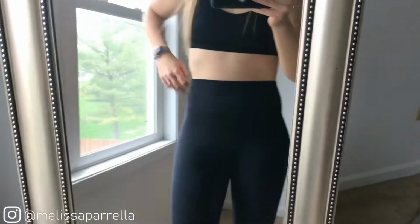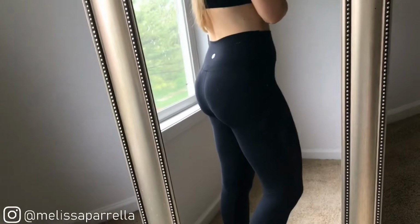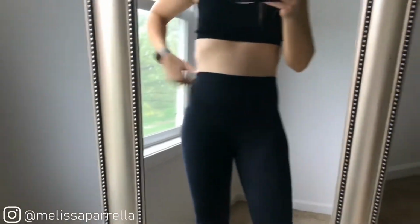So I'm gonna go ahead, I'll stand up, I'll show you what these are like. So the material on these, first of all, they are high-waisted. They are extremely comfortable. I have worn these multiple times now because I was so impressed by them. I wore them home when we were traveling, and they were great for sitting in the car. The material reminds me a lot of LuLaRoe leggings, where they're not super performance feeling. They have a little bit of that, but they also feel almost cotton-ish. So it does feel like a mixture.